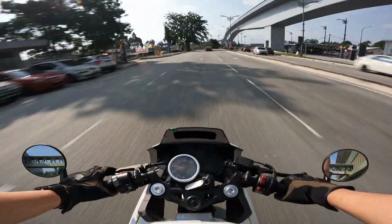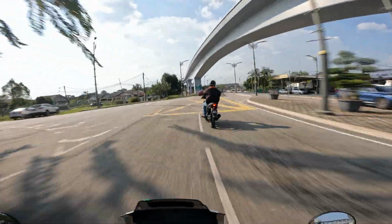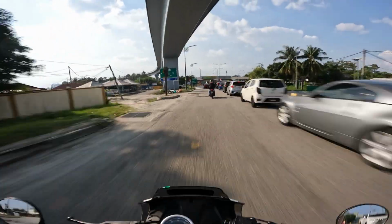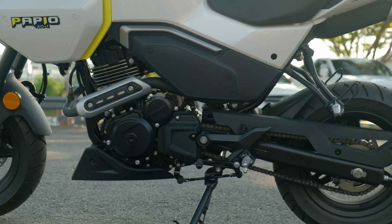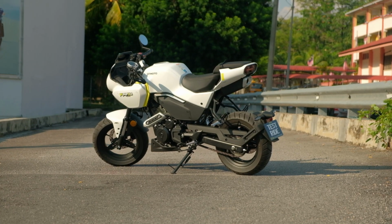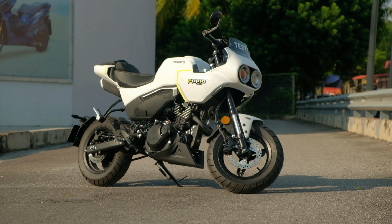But if you consider it as a toy and look at it from that perspective, I think that the Papio actually hits all the right notes. Yes, I do wish that it felt a little more premium or that it had a little more power. But as it is, I think those trade-offs are well worth the completely unique design and features.